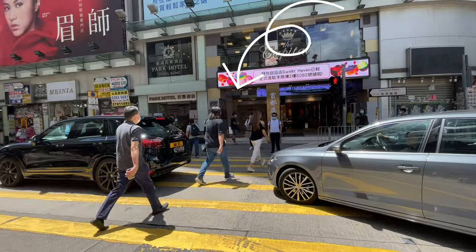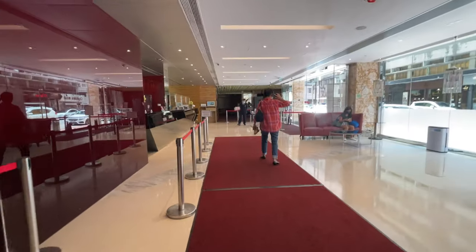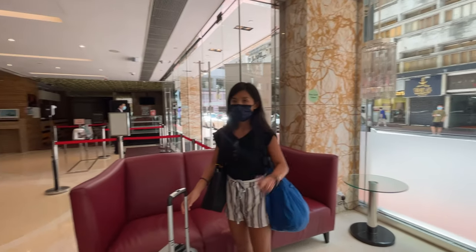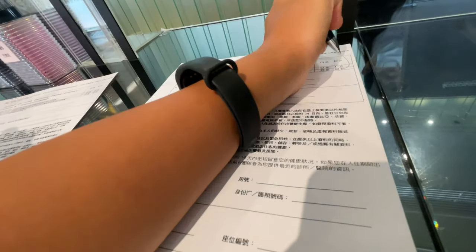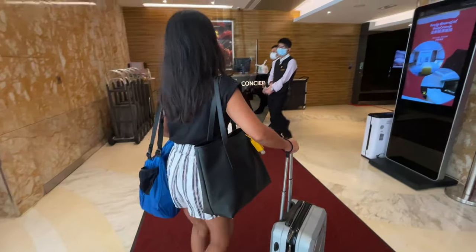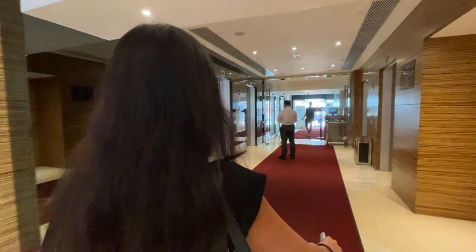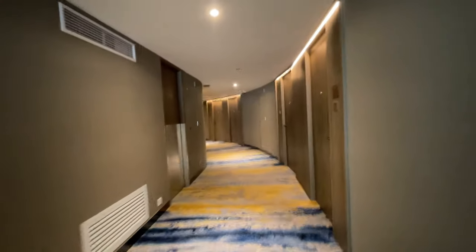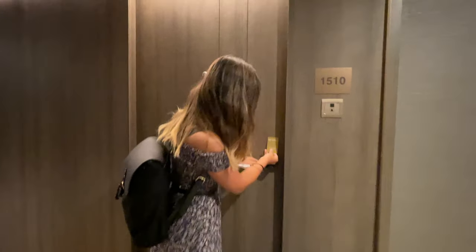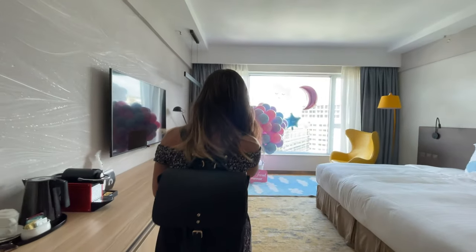The Cameron Road entrance is the side entrance, and I was pleasantly surprised that there wasn't a queue for check-in at all. They checked our bookings, IDs, told us that we were allowed 4 people in the room, and everyone was signed in, and we filled a health declaration form. Ooh. Wing, are you excited? So now let's go check out the room. That is so big! And this is actually really adorable.